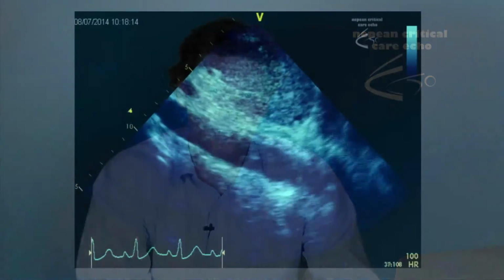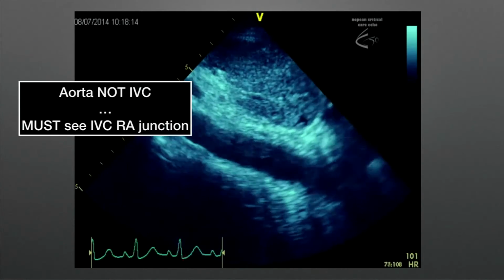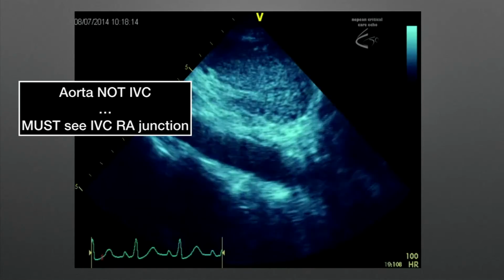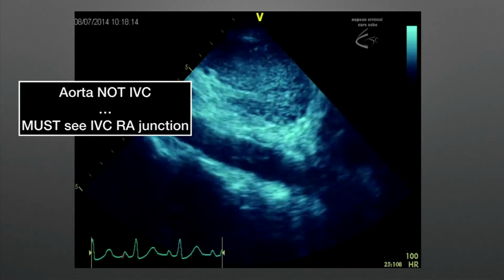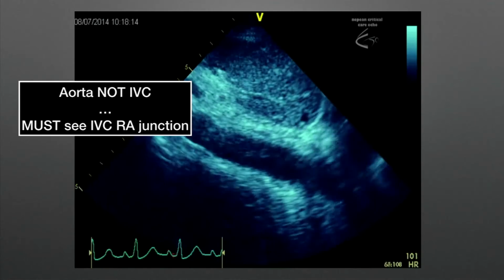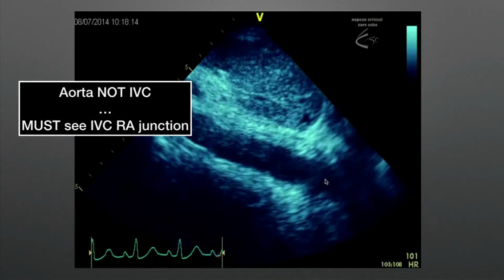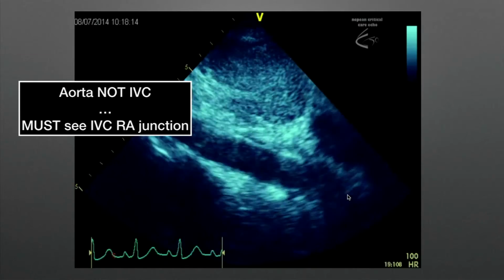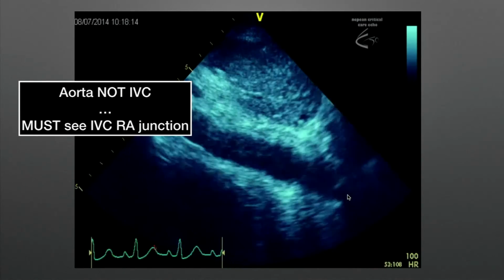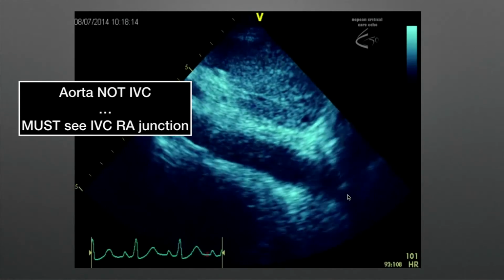So this is an image that's easy to get, and what I'm going to try and persuade you to see here is that this is the aorta. This is not the IVC. What we cannot see here is the IVC-RA junction, and I'm trying to persuade you that this is the aorta that's just bypassing, going sort of behind where you see the heart contracting. And what's happening here is we're essentially imaging too far left, and we need to be imaging over to the right side a bit more to try and get that IVC.